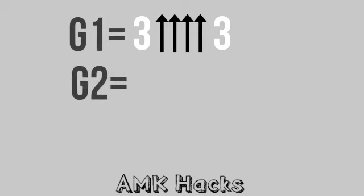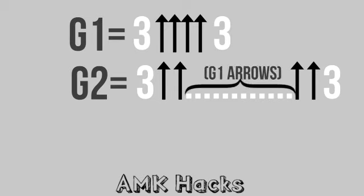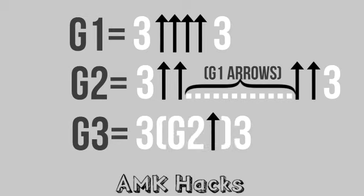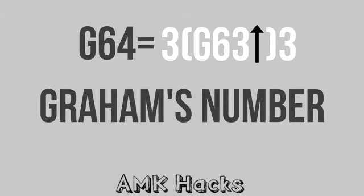But we are still nowhere near Graham's number. So take this 3, 4 arrows, 3 and name it G1. Okay, I hope you're still with me. Now, to find G2, you have to take two 3s and have G1 arrows in between them. Remember that G1 is an extremely massive number which we can't even calculate, and now you are going to have that many arrows between the two 3s to get G2. Also remember that we can't understand the answer of 3 triple arrow 3, so when you have G1 arrows in between the 3s, it's going to be gigantic. Now, in the same way, find G3 by placing G2 arrows between the 3s. Repeat this process until you get G64, which will have G63 arrows in it. This G64 is Graham's number.